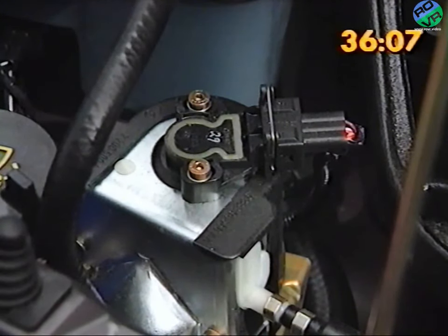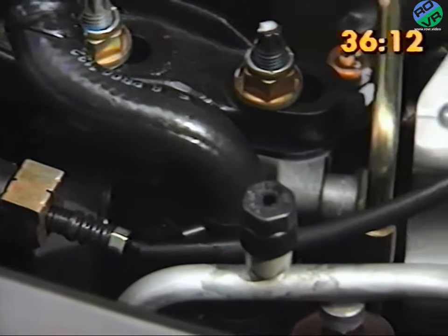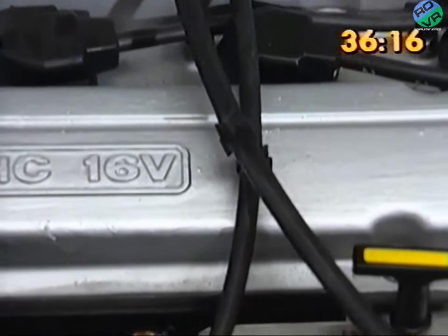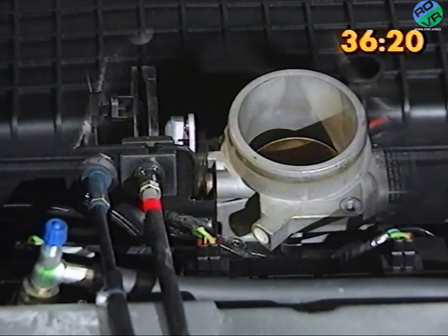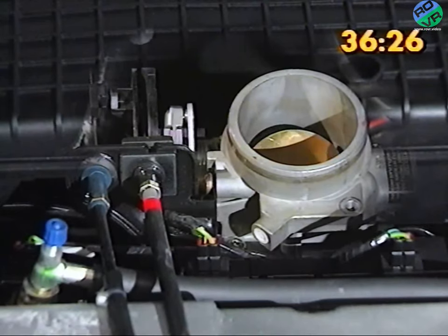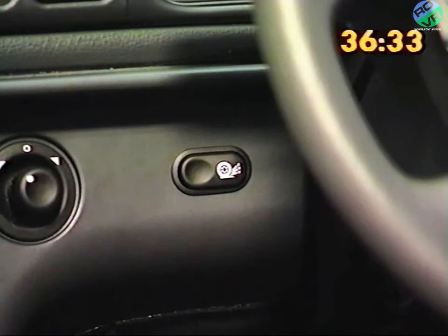At speeds over 50 kilometers per hour, traction control is solely achieved through a throttle actuator located in the engine compartment. As soon as a wheel starts to spin, the actuator repeatedly backs off the throttle plate until traction is regained. The traction control switch is next to the steering column on the fascia.